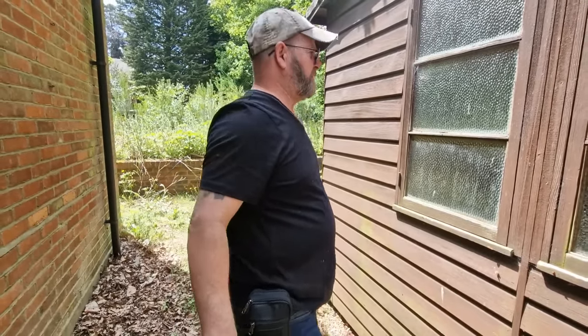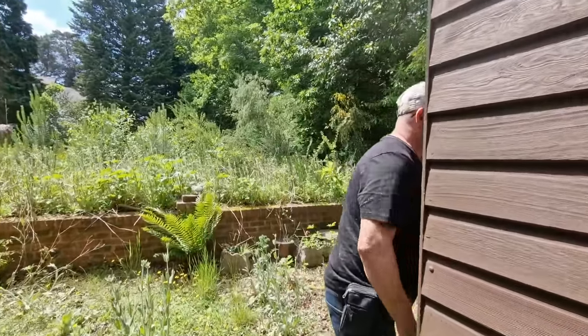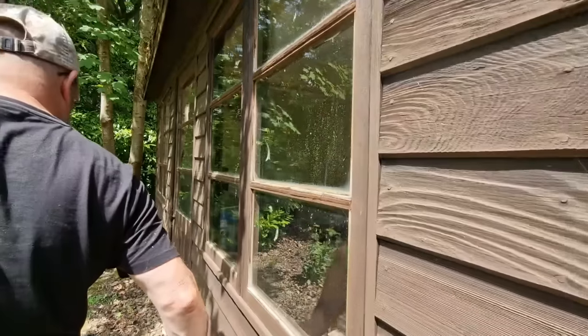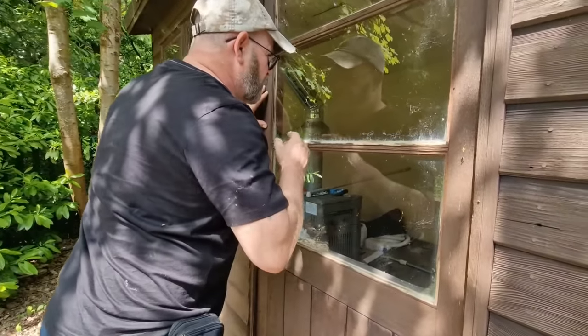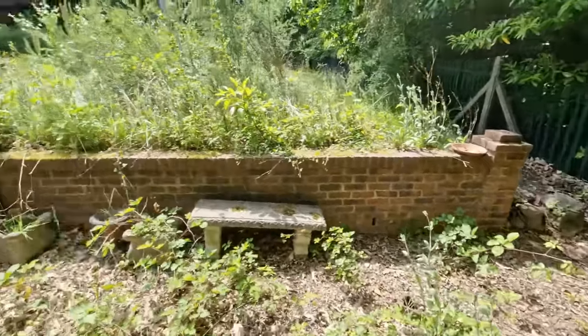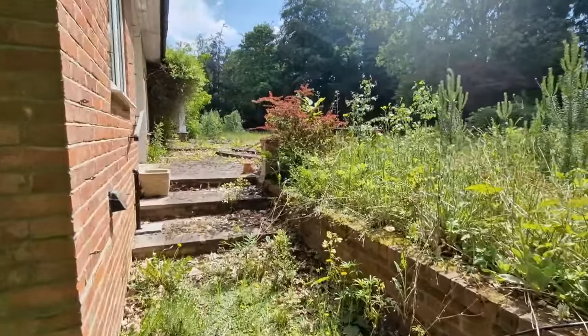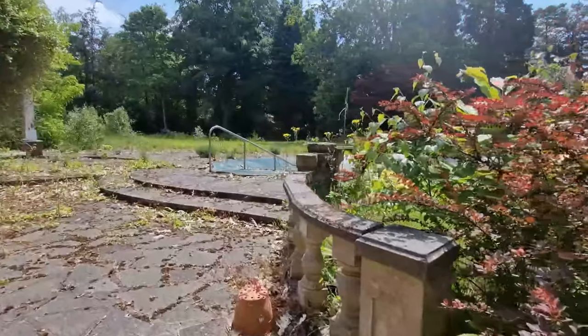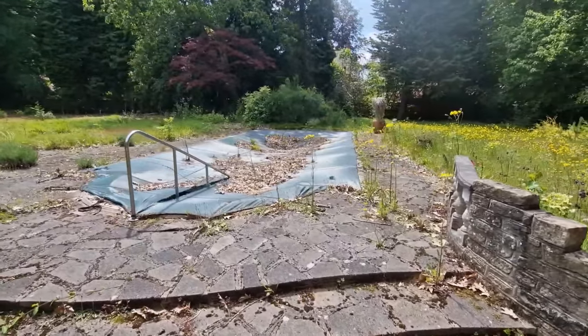Just see the top of the car, they're standing up, we can see them. We just jump out, mate. We're done now, aren't we? That's like the pool house, mate, with the pump. Look at the steps in there. Yep. Let's have a look at the swimming pool. Wow, there we go. The pool.